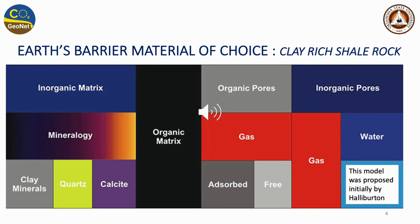And for both the inorganic and organic materials that make up such rock, we do have the presence of porosity. There are pores in organic matter and pores in inorganic matter, and they vary in size from easily observable microporosity and microfractures to a very fine nanoporosity that is typical of clays as well as kerogen.